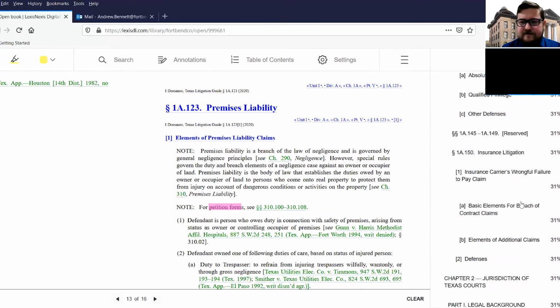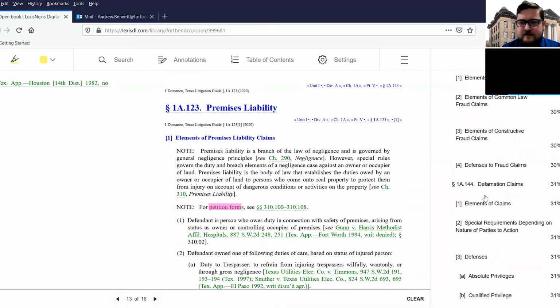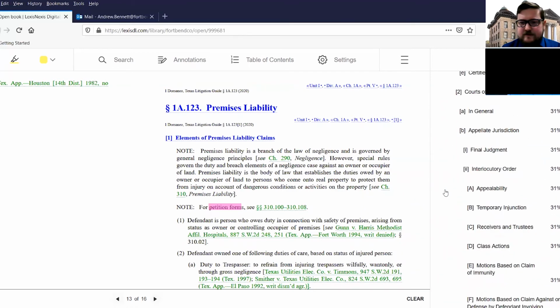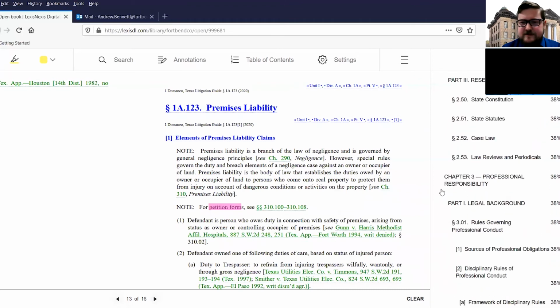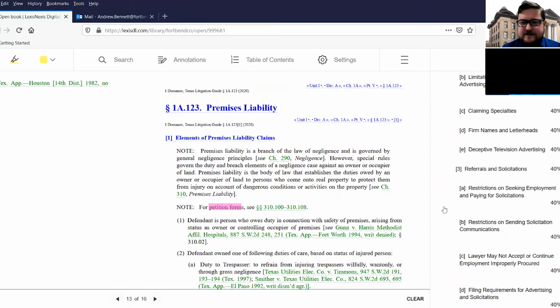Let me get to form here just to show you what those look like. And get to my form section. Thought I saw it here. 1A. Is there no forms in that one? It's interesting what they make forms for. Legal background, yeah, they don't even have forms for that section.